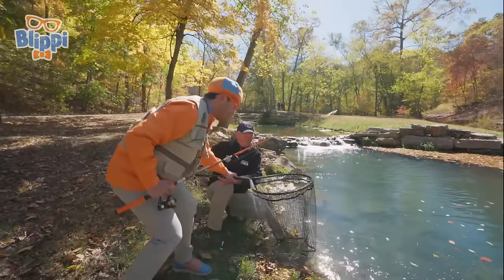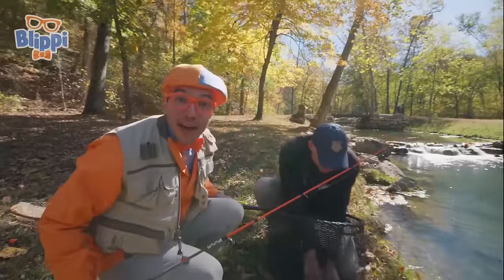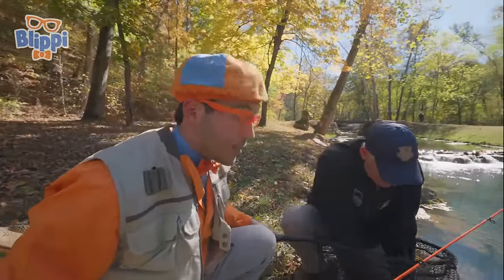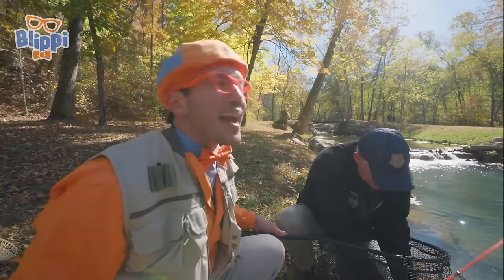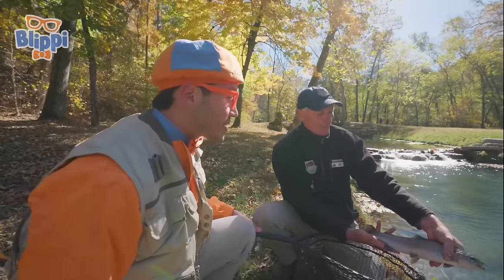We got him! Here, I'll hold the net. You could help take out the hook. Okay. Whoa, I caught my very own fish. You did it. Yeah, it's really fun catching the fish, and it's really nice too to release them back into the water so they can keep being really swimmy and going really fast.